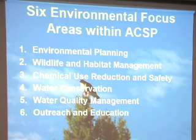And Red Sky, if you're familiar with it, is a pretty tremendous property. We are winter habitat for elk. And unfortunately, it seems like we're summer habitat for elk too these days. But these are the other categories: chemical use reduction and safety, water conservation, water quality management, outreach and education. So to become fully certified, you have to be certified in each one of these categories before the full certification comes to boot.